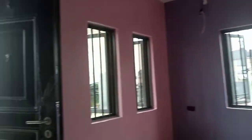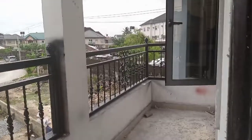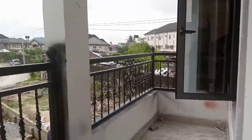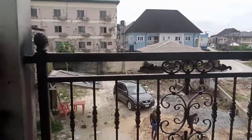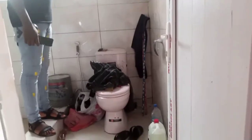I love when each room has its balcony because I want to relax. I don't want disturbance. So that's the balcony over there, and this is the view you get. I love this balcony. I can stay out here, read, sit outside and get inspiration, no disturbance for me, just be looking at people. Okay, so this is what the room is looking like, and then this is the toilet.